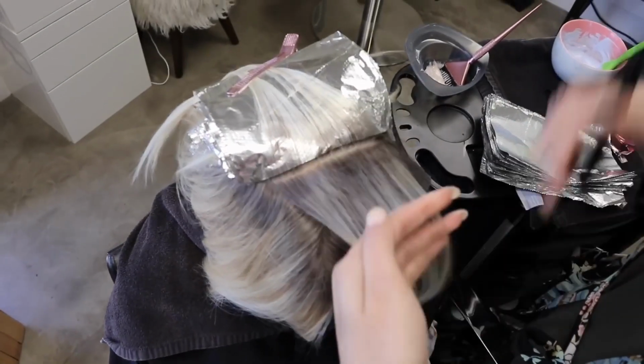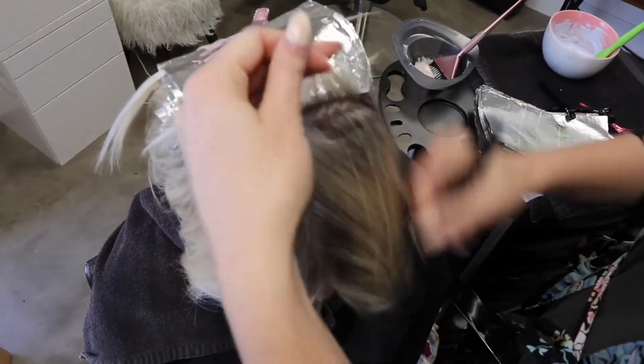finish up this mohawk section. And when we get to the front, I'll show you guys exactly what I'm doing.